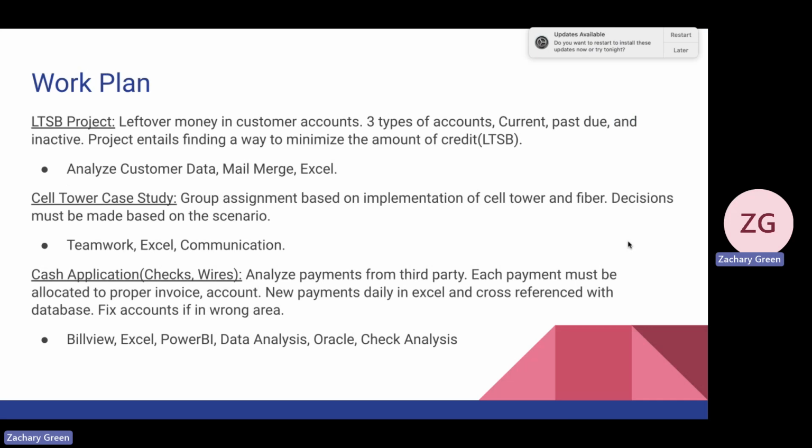So now I'm going to go into the work plan, and this is just what I've been assigned and what I'm working on throughout my time. To start off, there's the LTSB project, and this is a big project I've been working on through Excel. It's leftover money in customer accounts.